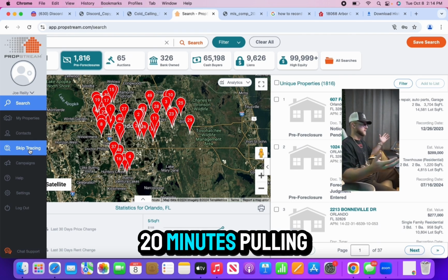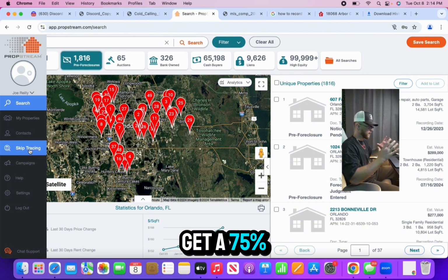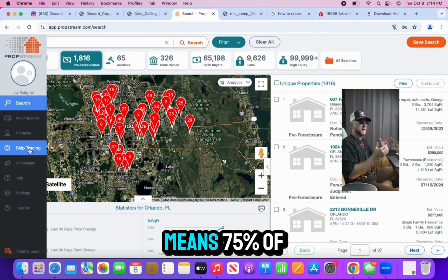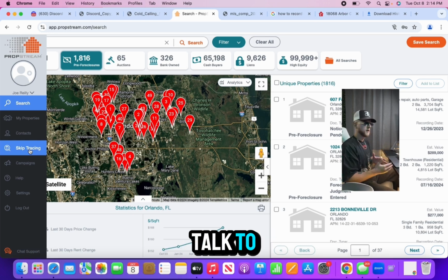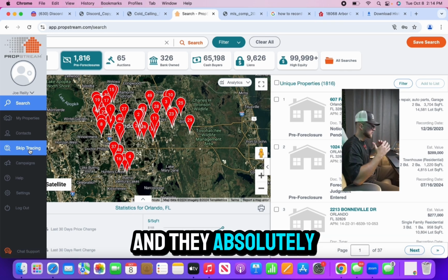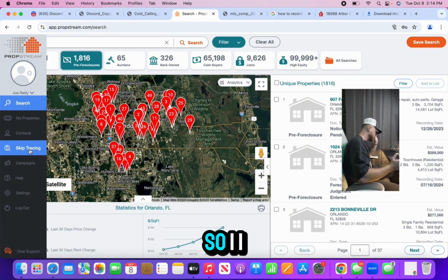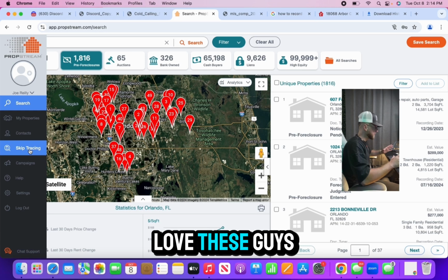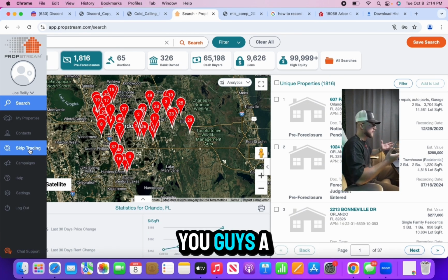You don't have to wait to get your skip tracing back. It takes like 20 minutes pulling thousands of these leads. And you get a 75% hit rate. That's very, very high. That means 75% of the time you're actually talking to the person you want to talk to. These other companies, I've tried using them and they absolutely suck. They're cheaper, but you're not contacting them. So it's a waste of money. So I love these guys. I'm not even paid to tell you this. It doesn't matter. I'm just giving you guys valuable information.